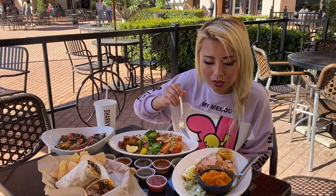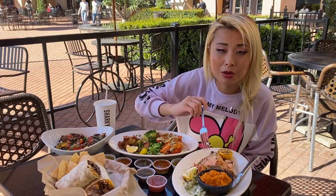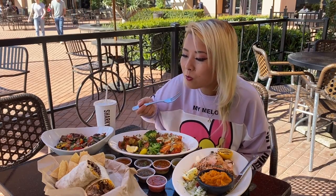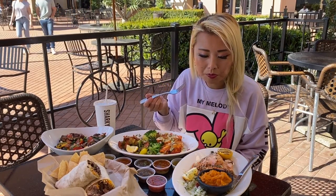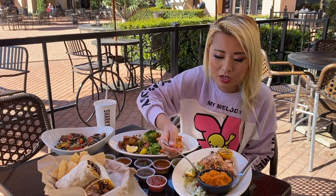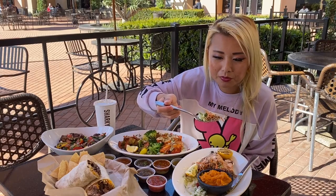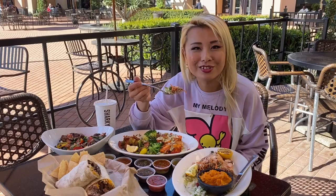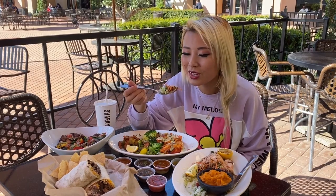Okay. This is another side that they have. This one is the salmon plate. They got quinoa salad on here. I actually love quinoa. If you guys never had quinoa, I actually don't know how to explain it. It doesn't taste like oatmeal. It tastes like little seeds, but I really like the texture.